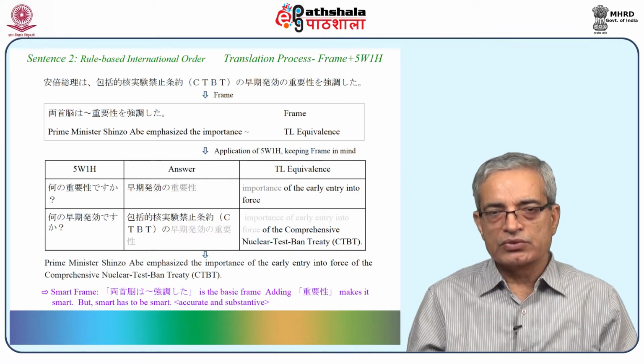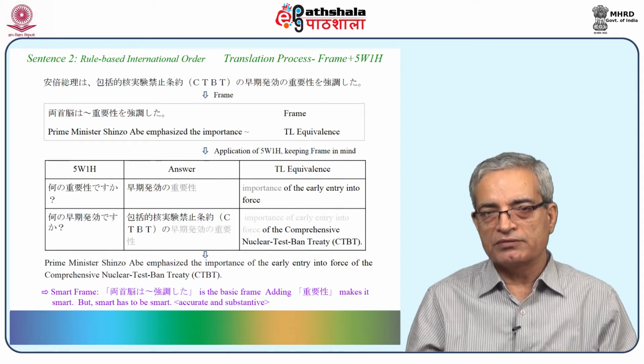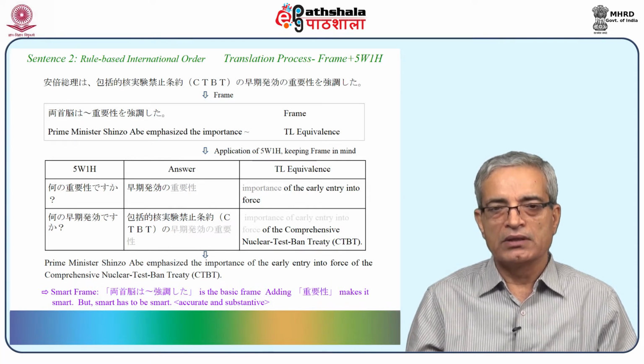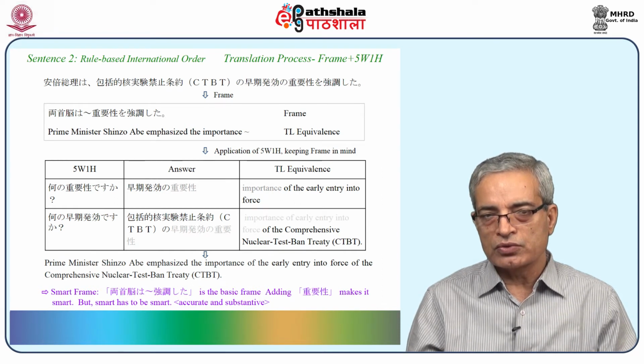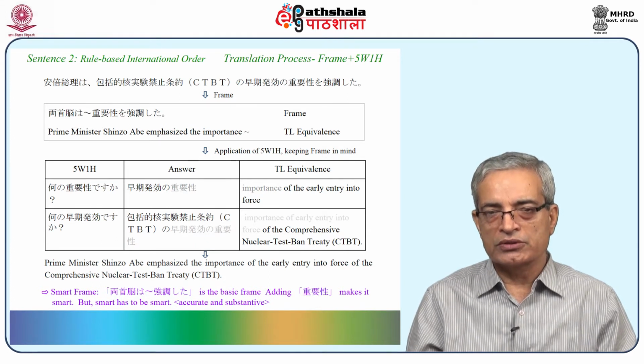Now this is sentence 2. Ryo Shinova Juyose o kyochoshita. So they have taken freedom of adding a word, Juyose o kyochoshita. Fine. Okay. Prime Minister Shinzo Abe emphasized the importance. Nan no Juyose desu ka? Haiki. Soki. Soki hakko no Juyose. Okay. So and nan no soki hakko desu ka? Hokatsu teki kakujikken kinshi joyaku. Okay. So there is some joyaku.